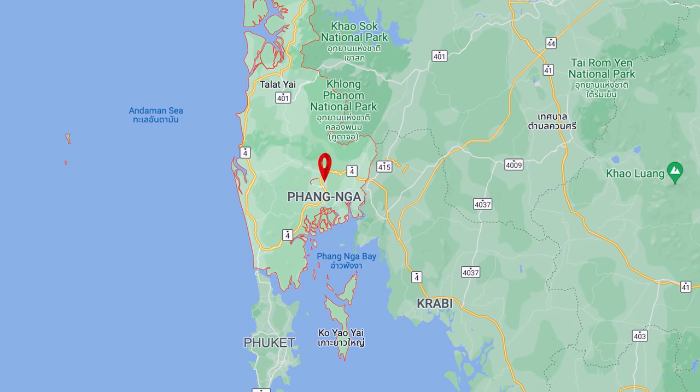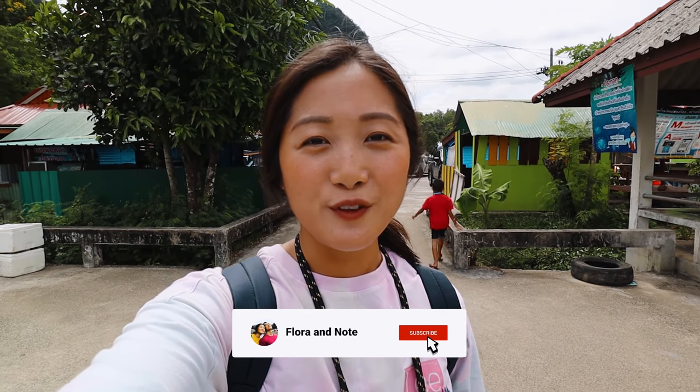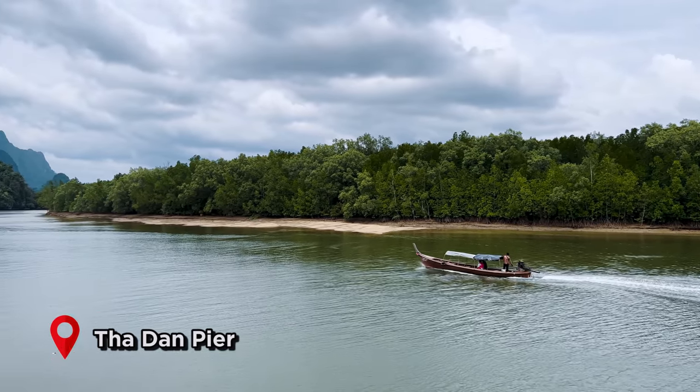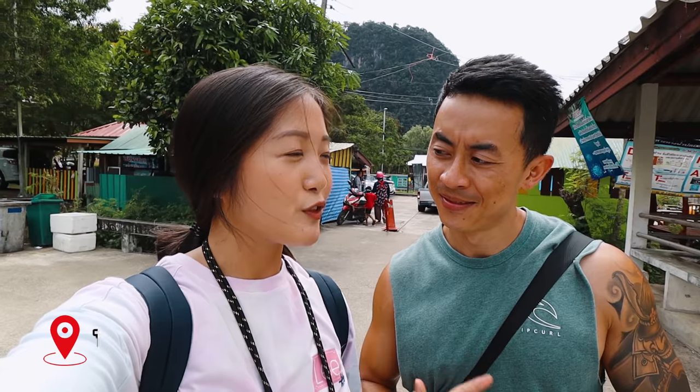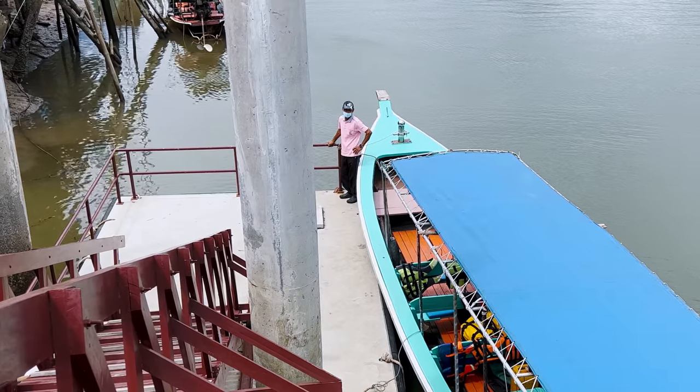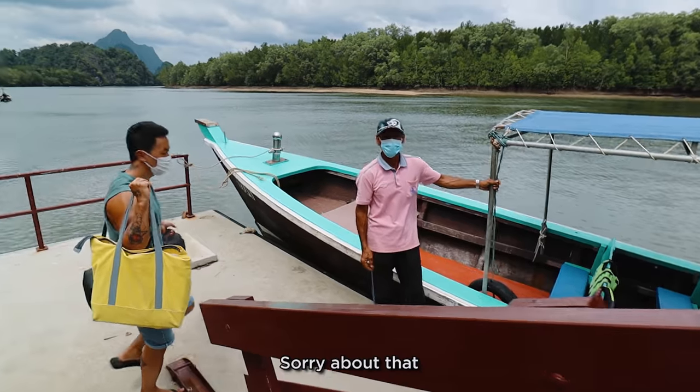Province of Phangan, and we are on our way to Koh Panyee, which is Thailand's most beautiful floating village. We are now at the pier called Tha Dan Pier. And we are about to hop on a long tail boat, which will take around 30 minutes to get to the floating village. I think we should get going because the boat guy took our bags. Waiting at the boat now.